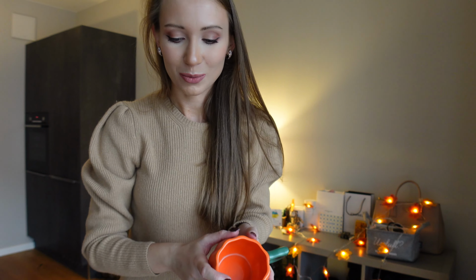This cup you can buy right now in all of the Starbucks, so if you want to get the same cup, it's very easy. You just have to go to the nearest Starbucks. I'm very happy that I found this one. And now moving to the last product.